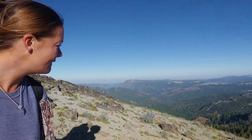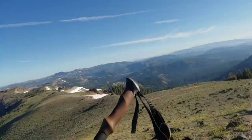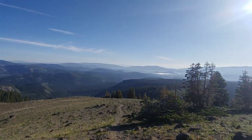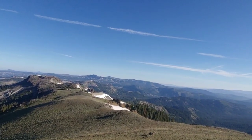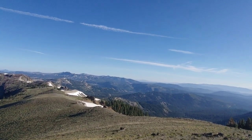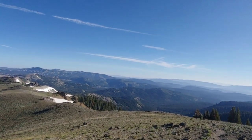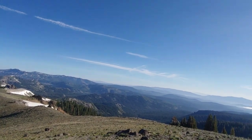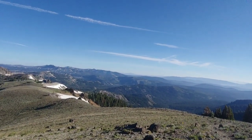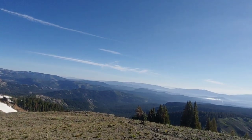Oh, my hair's a mess. Oh, look at that view. Alright. Here we go. Let's hit it. Should we do another 24 miles today? I don't know. Maybe we'll do 25. 30. I don't know if we'll have enough time. Okay, almost back to the trail.